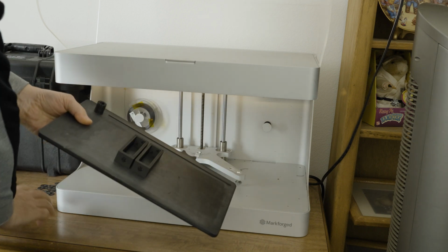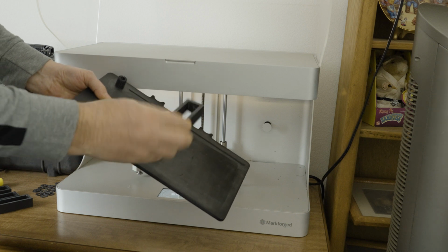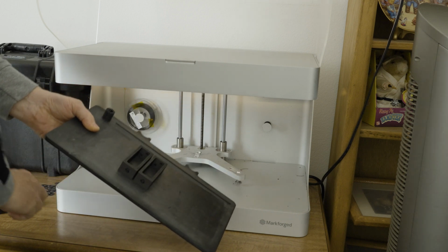And we could print many different kinds of parts that we might need while we're away from a chandlery. For example, if we snap a pin or break a bracket that we don't have as a spare part, we could print that part using continuous fiber and make it very strong. So having a 3D printer like the Mark II on board could be a real safety device, since we would have our own little manufacturing plant in a box.